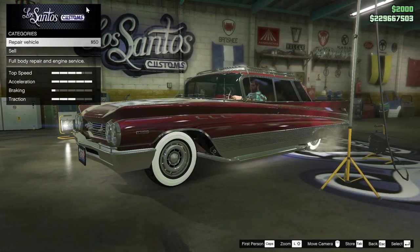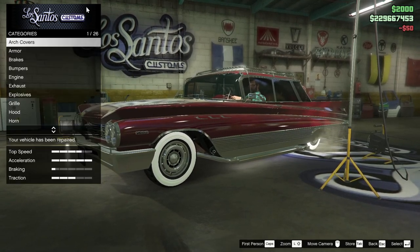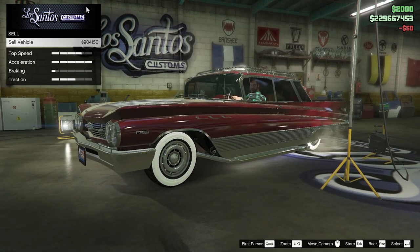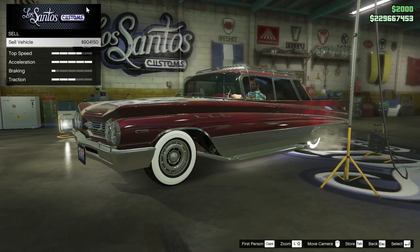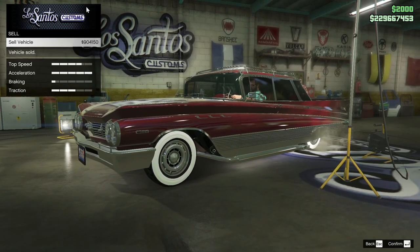Eventually, the reason we had to get rid of it was because it was converted from gasoline to diesel. And there you go. 904. It must be a slightly cheaper build than my last one. I got 950 out of my last one. Yeah!